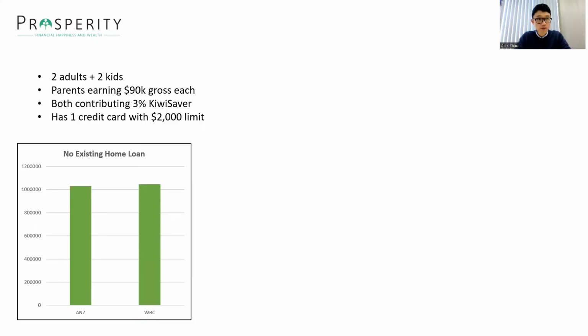Okay, let's look at a couple of examples to see how this calculation from Westpac may potentially allow clients to borrow much more than other banks. For comparison, we have an imaginary family with 2 adults and 2 kids. Each parent earns $90,000 per year gross, contributes 3% to KiwiSaver, and they have a credit card with a $2,000 limit. The first scenario is that they do not have any lending or a home, and are just trying to borrow money to buy their first home.